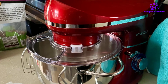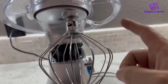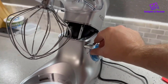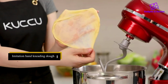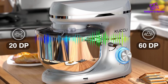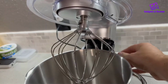A notable safety feature is the base's 6 silicone suction cups, which provide excellent stability during mixing. On top of its thoughtful design, Kuccu backs this mixer with 24/7 online support and a quality guarantee, offering peace of mind for any home baker. This mixer blends power, capacity, and convenience in a sleek, user-friendly package. It's ideal for families, enthusiastic bakers, or anyone looking for consistent performance and safety, without breaking the bank.